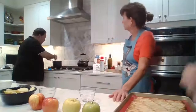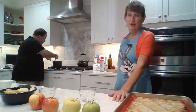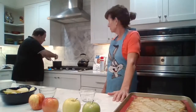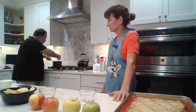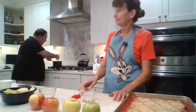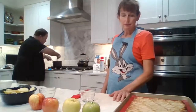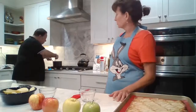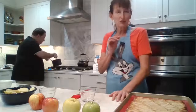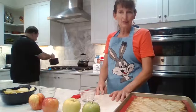So how long do you keep that up? Just until it melts, which is almost already there. Ooh, that's fast. Could you put that in the microwave? You probably could. It's just easier to do it this way. And if you want to be really picky with it, you can strain it because it's just a little apricot pulp. I wouldn't mind it, honestly. That probably gives it just a little bit more sweetness on top. And it does make it shiny.